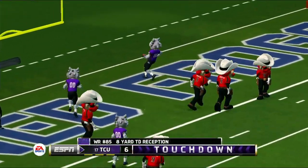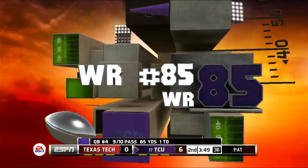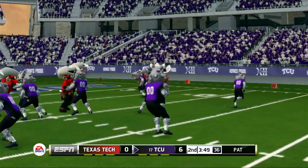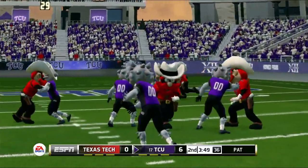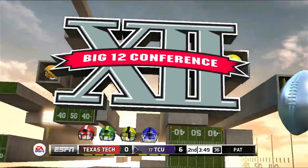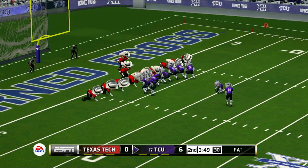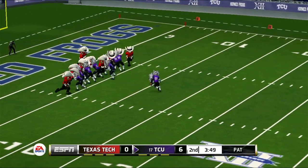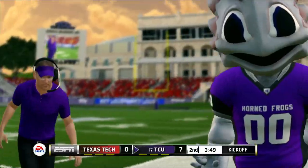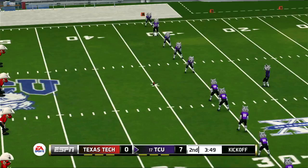Got his receiver. Touchdown. They saw something upstairs. It led to a touchdown. You can thank the play calling there. Very impressive. And he hits the PAT. A 7-play, 55-yard drive. And they come away with 7 points. An amazing drive for this offense.